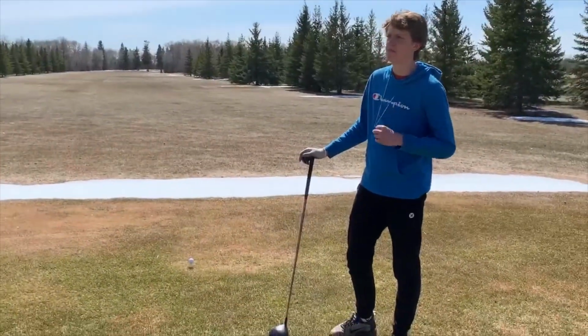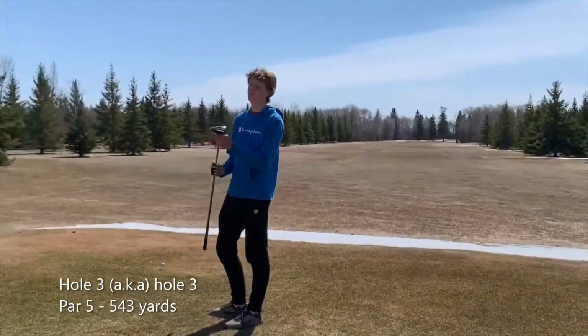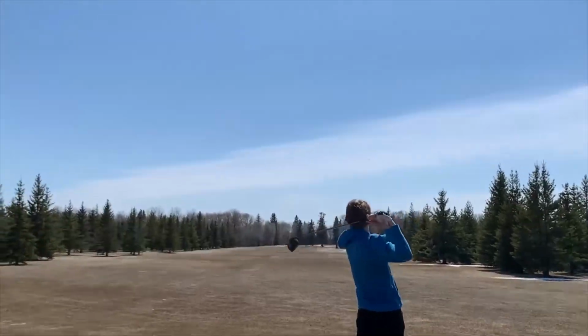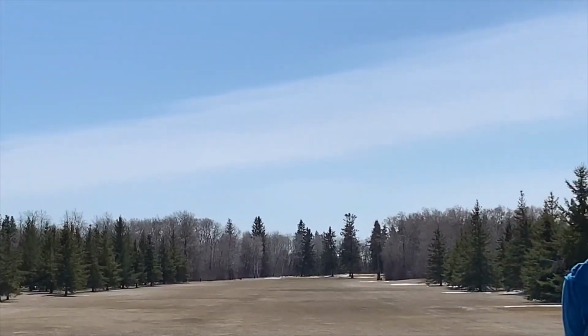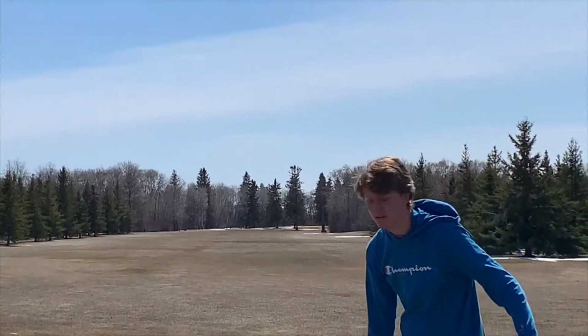There's only one par five, so we wanted to replay it. So we're at hole number 3 again. And I got driver again. Maybe hopefully I can do exactly what I did last time. I think that one just crept into the trees.